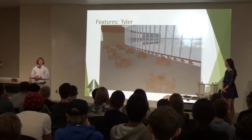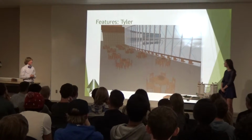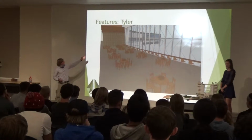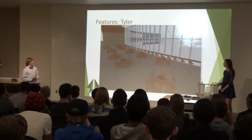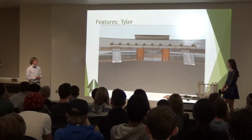This is the food court. This is where people will probably be spending most of their time. So pretty much just a seating area, a bar, seating up by the window so you can look out and see the airplanes and whatnot. And then just another image of the outside of my airport.